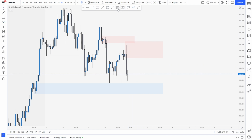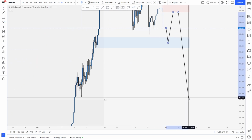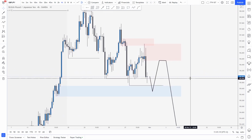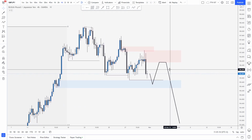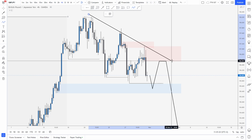So what could happen is we can make a lower low like this, and then we can pull back into this area, lower high, and then we can start heading lower into all of those lows. Okay, so I'm forecasting a really bearish GJ, but let's see how, of course, it's gonna go. This is how I look at it right now. I am starting to see the bearish sentiment starting to kick in.